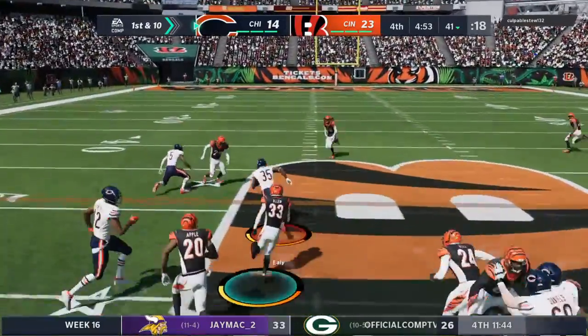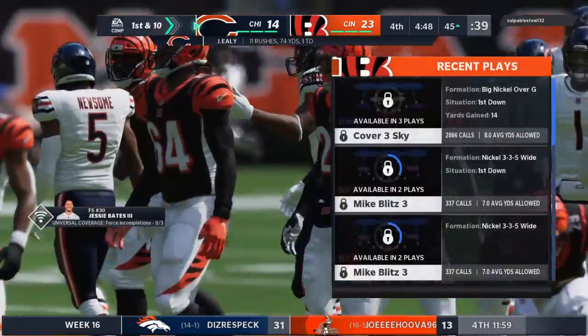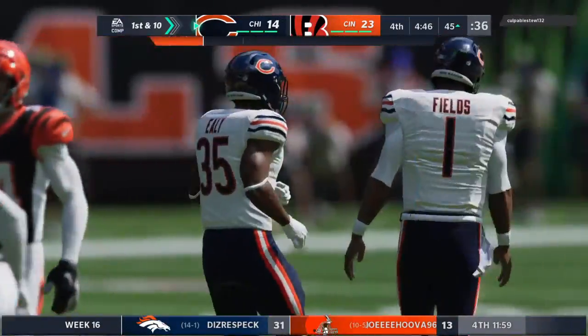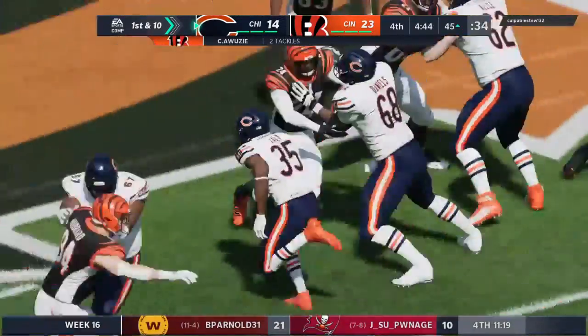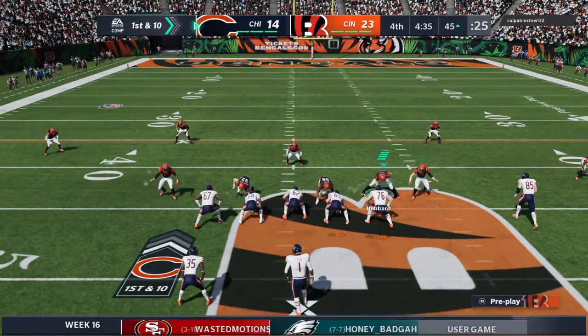From the shotgun now, here's an inside give. And he'll be corralled out across midfield down to the 45. Another nice gain. That's now 30 yards between those last 2 plays. Back-to-back good plays have him on the move on 1st down.